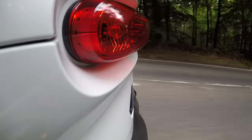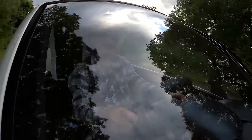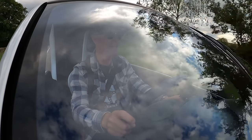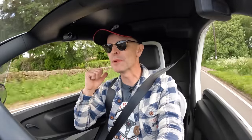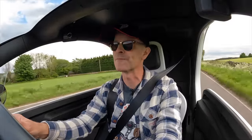This is one of the most bonkers things I've ever been in, but I really do rather like it. Being only one seat in the middle, although it's not very wide, you've got lots of room around you, so it does feel really quite airy and nice for the front seat passenger. The back seat, I don't think I want to be in. There was actually a cargo version of this as well, believe it or not, which would be an interesting thing to load, but quite a practical thing for the city.